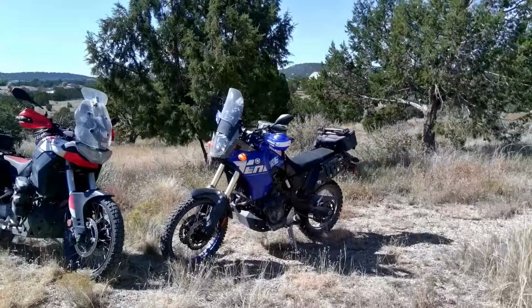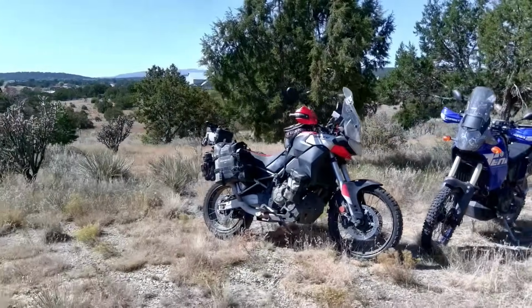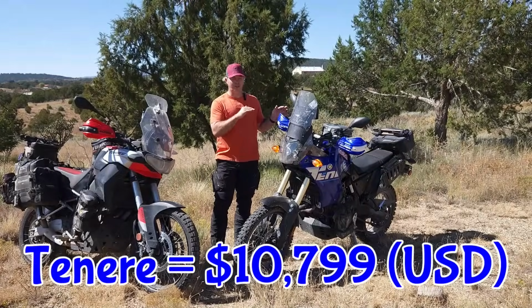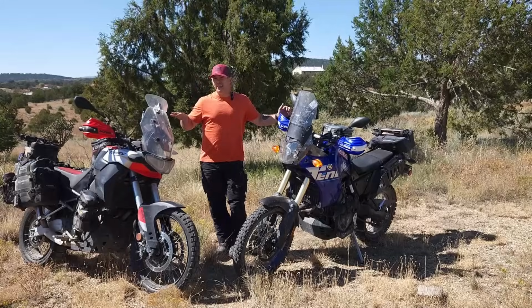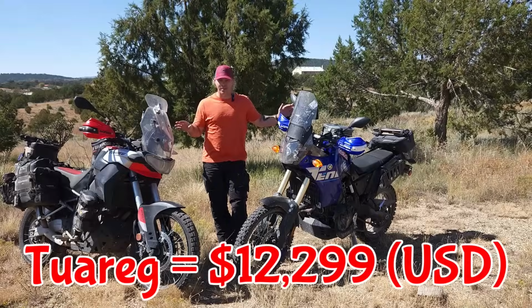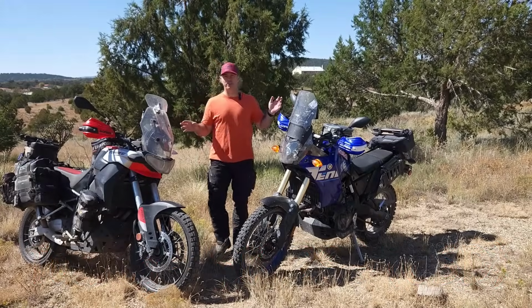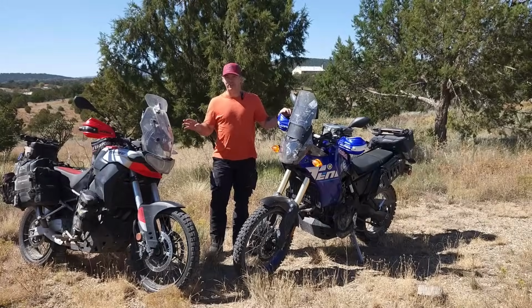From what I looked at, the listing for the Tenere 700 is $10,799 without their dealer added on costs and shipping and freight. That's just the retail listing. The Tuareg is $12,299 if I have current data on that. So what is that? $1,500 difference between these two bikes. But let's talk about where those differences come in.